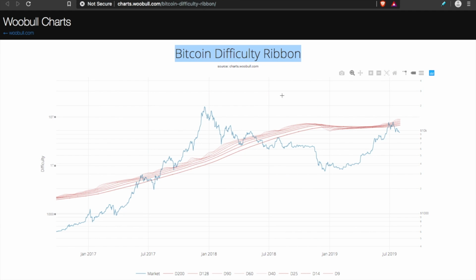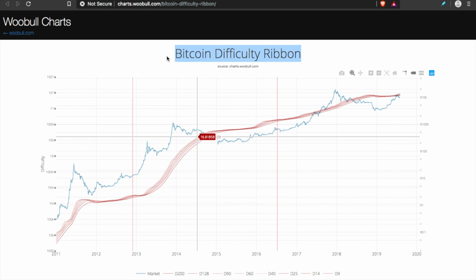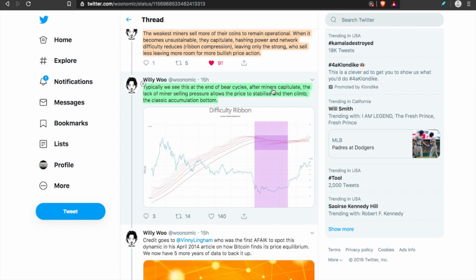So what he's saying is that as the ribbons become more and more compressed, this represents what the miners are doing. And as these ribbons become more compressed, weaker miner pools, smaller miners, are dropping off, which is unfortunate for them, but over time this represents less sell pressure from those bigger miners. Because again, they don't need to sell every day, every second. They have a larger pool. So as less sell pressure comes on, or you know what, let me rephrase. We get more sell pressure as these bands tighten up from a mining perspective. So you'll notice every time the bands tighten up, the price goes down over time. Yet as we expand, those are the times that we've had a bull market. Typically, we see this at the end of bear cycles. After miners capitulate, the lack of miner selling pressure allows the price to stabilize and then climb. The classic accumulation bottom.